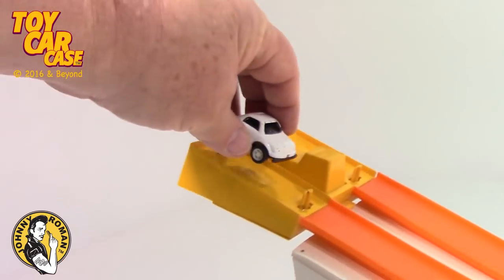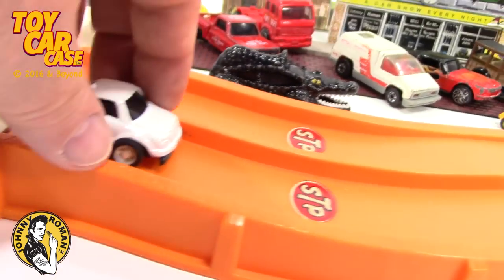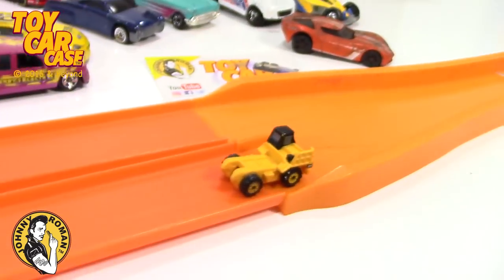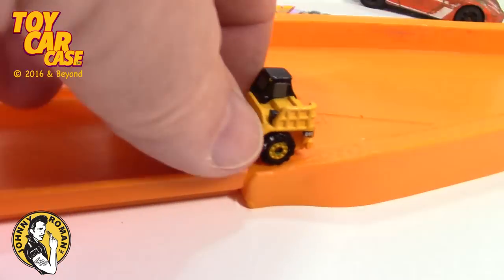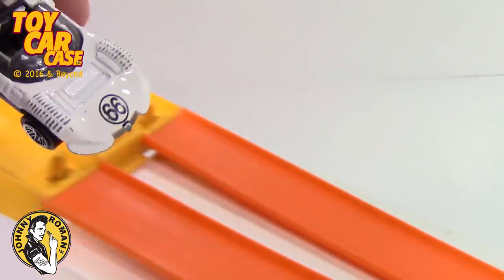What about this guy? You think he'll do anything? Nope. Oh, the Micro Machine. He might go good. Oh, look at him! That's pretty sweet. Oh, the Chaparral. That is nice.